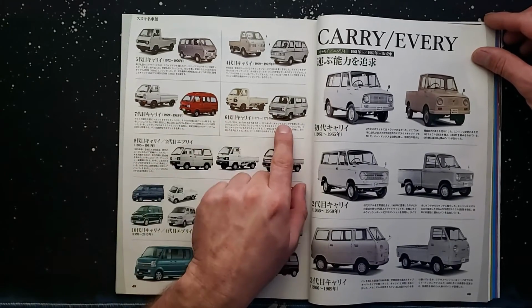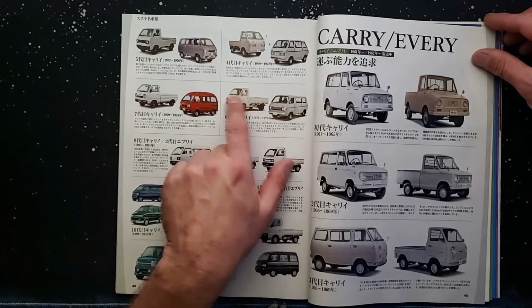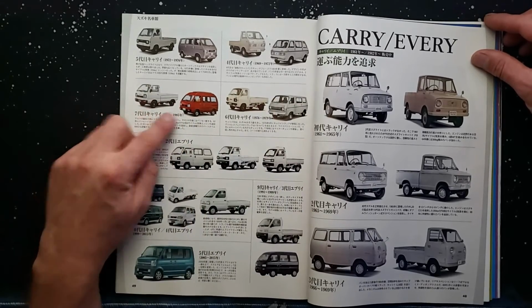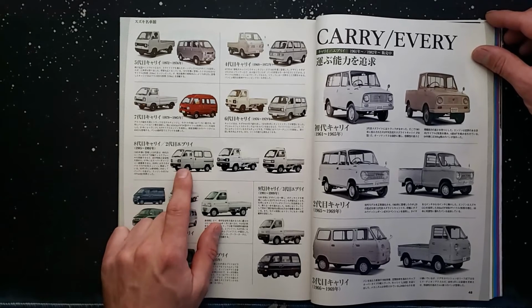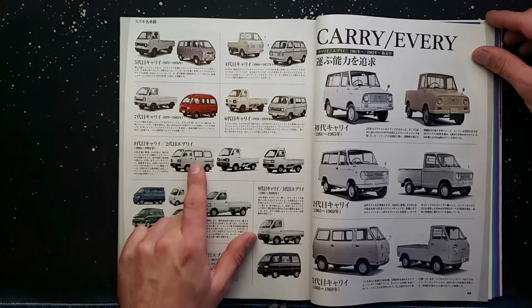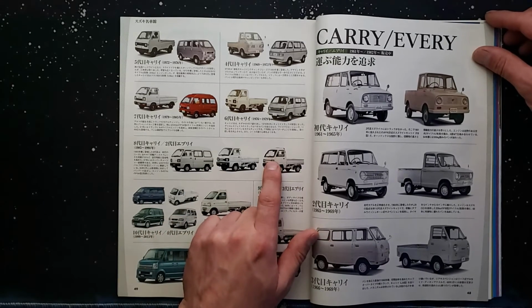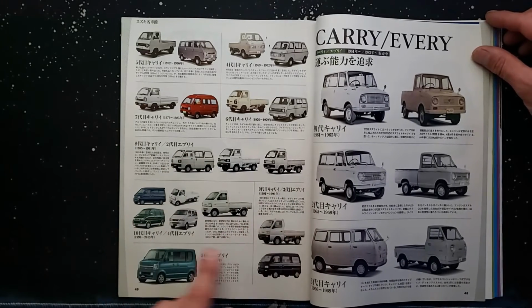And then here they went to, so this one's actually earlier. Here they're still using the same roof line. That's the first one where they changed it. And then here we've got, this is the first Every, it looks like. Yeah. So this is an Every, and these are two Carrys here. Looks like that Carry maybe has the same roof as that. Interesting.